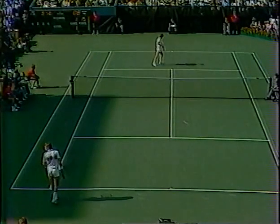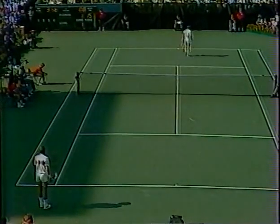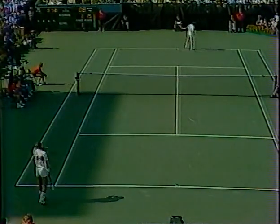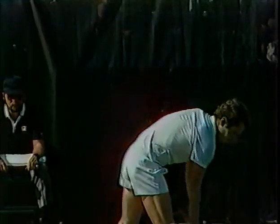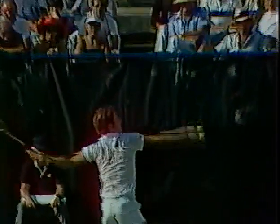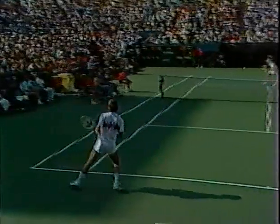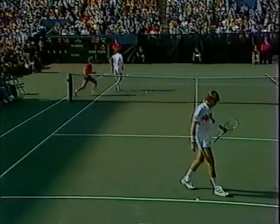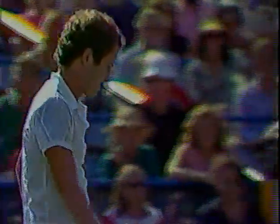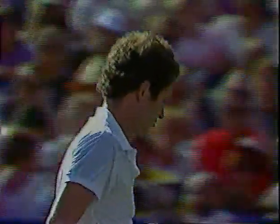Four. Up the line. 15-all. Only early in the match, but Lendl appears to be hitting out extremely well.